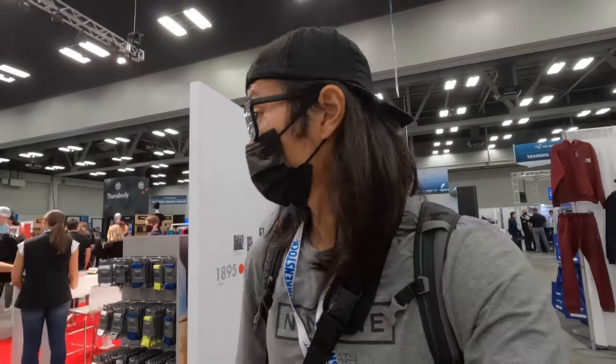Seems to be a lot of interest in the crafts booth. It's hard to get around in there. It was so busy. I don't know if there's just a lot of people in there or a small booth, or I think a combination of both.